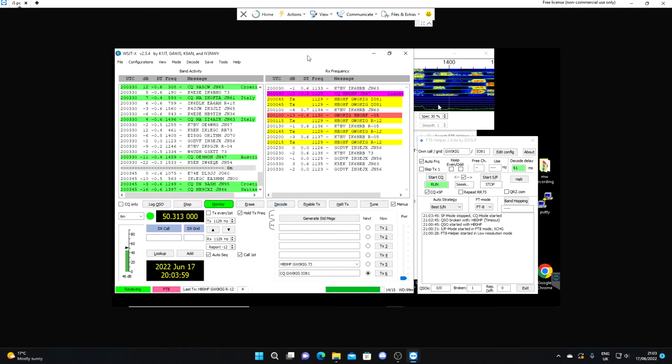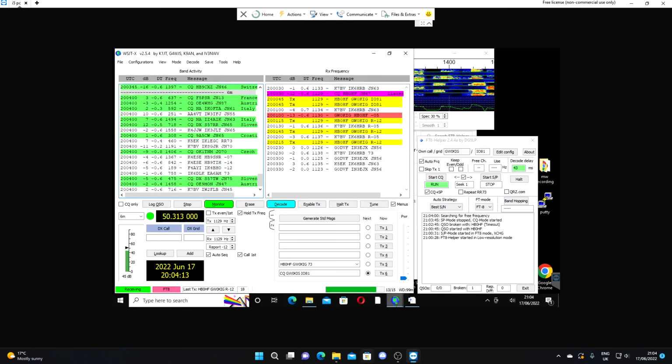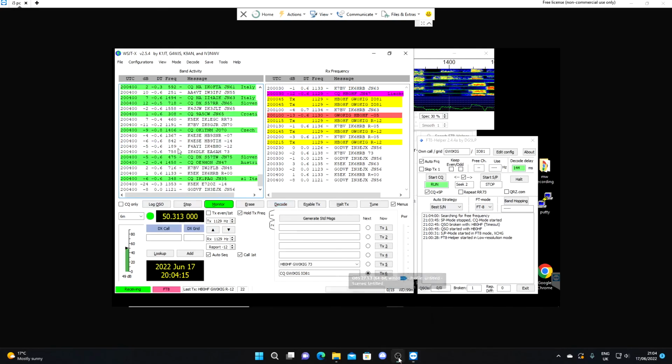Might interest you. It's freely downloadable, as you can see on the title. It's written by a German station, DG5LP. So there you go, FT8 Robotics.